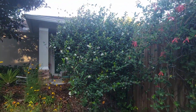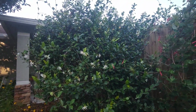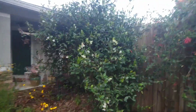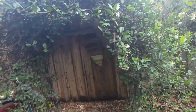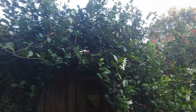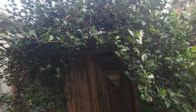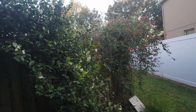But this, like I said, I know this jasmine is not native, but it's just one of those southern staples to me. And maybe one day I'll change it, but for now, I love it, and I love the smell of it. Maybe I'll mix it in with something else, but I do have the honeysuckle there.